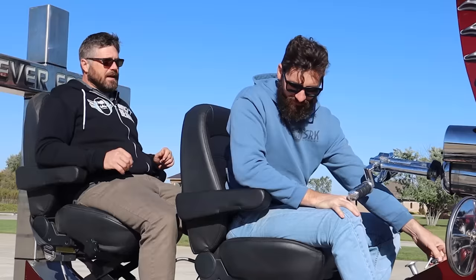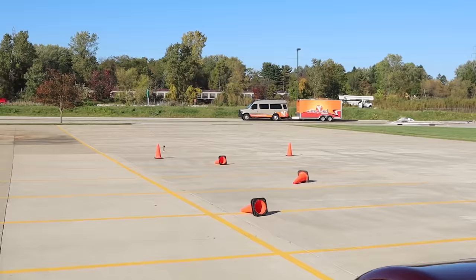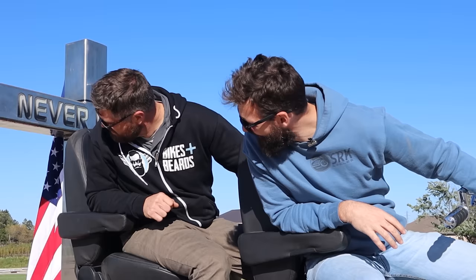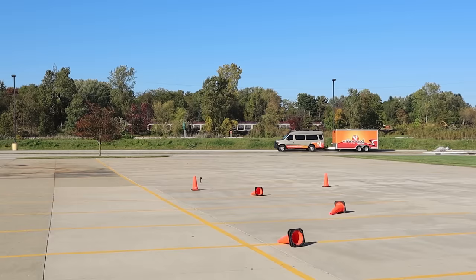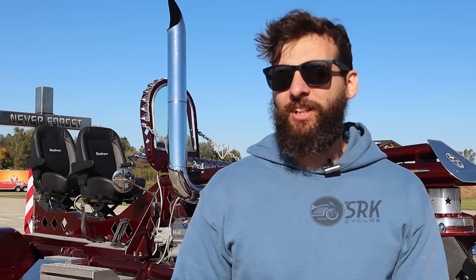I can't believe how well that turns. It's not bad. I don't know if this course was made for bikes like this. You might have passed. We were supposed to stay inside the box, and a couple times we hit the line, which officially is a failure, but... You didn't knock over the two in the back. That's true. So I think this could pass a motorcycle safety course. A lot of it depends on your relationship with the instructor. Overall, I thought it did pretty well.